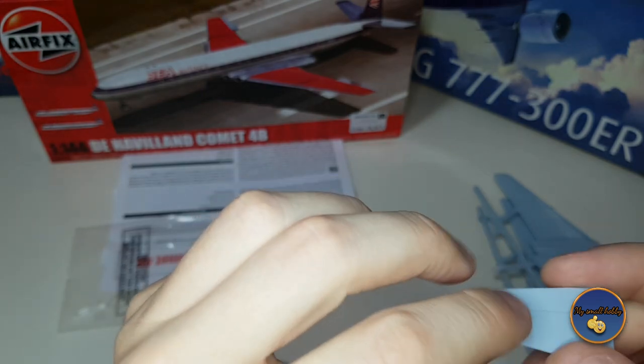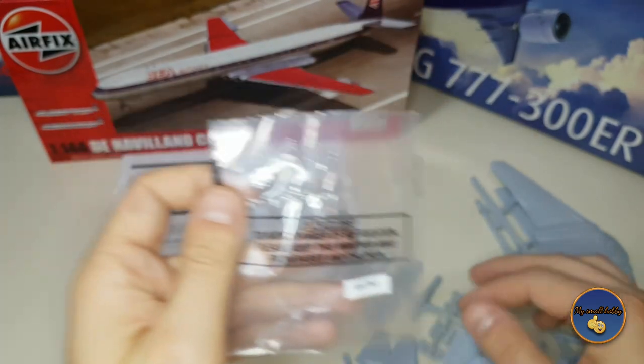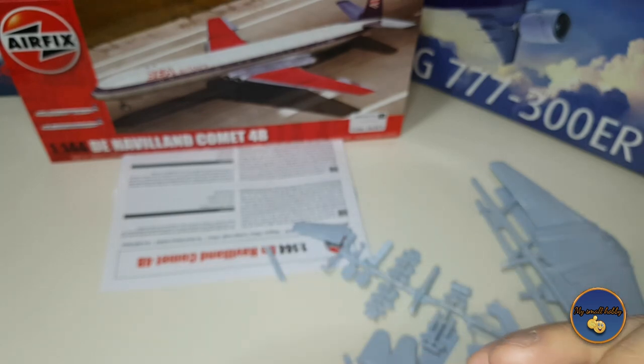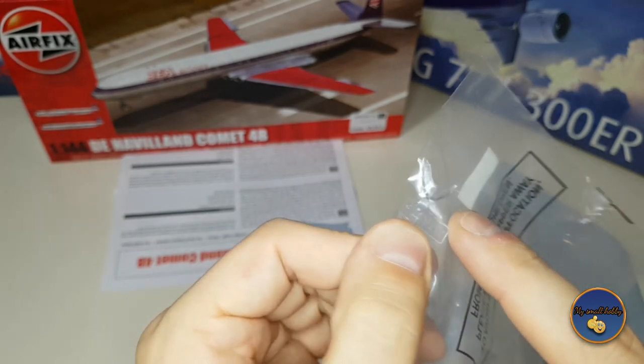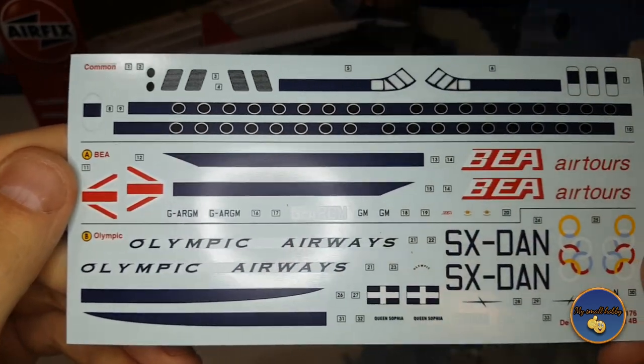Sand down, putty. So there is work to be done here on this little kit. As far as the clear parts are concerned, they're just one, and that's the front windows. I don't take it out of the bag, but it's nothing impressive. The decal sheet is nice and big.